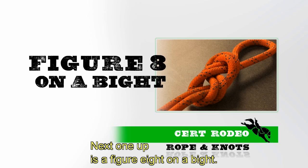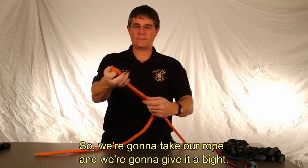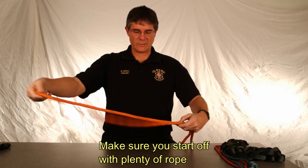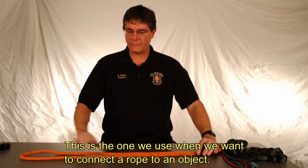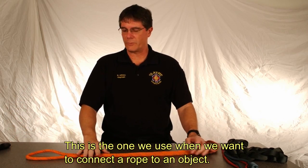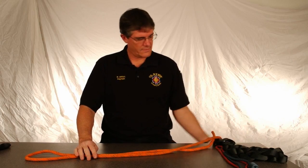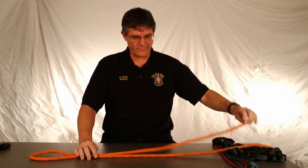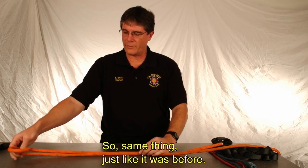Next one up is a figure 8 on a bite. So we're going to take our rope and we're going to give it a bite. We're going to bend it in half. Make sure you start off with plenty of rope because this kind of uses up quite a bit. This is the one we use when we want to connect a rope to an object.